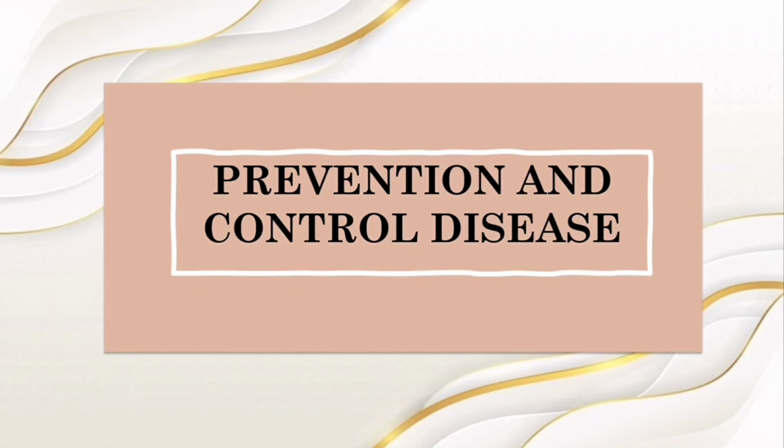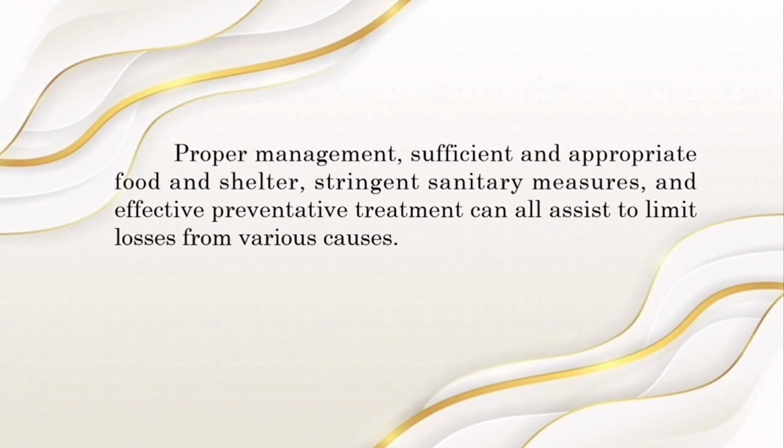Prevention and control of disease. Ducks have higher resistance to disease than chicken and other animals. Keeping ducks healthy requires taking the required precautions to avoid disease outbreak in the first place, as well as giving adequate treatment to reduce mortality and morbidity in the event that they do get infected.